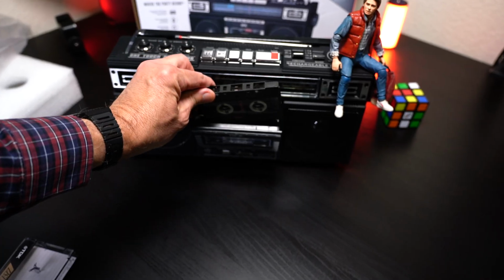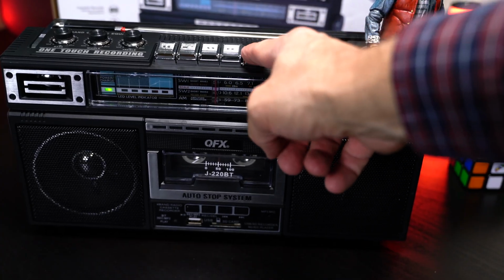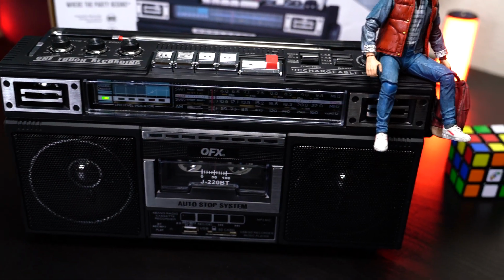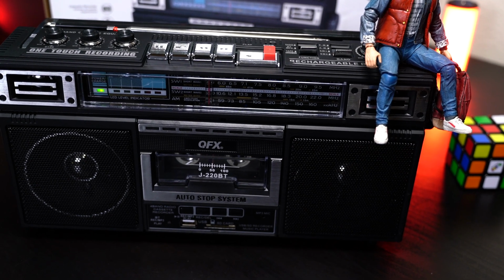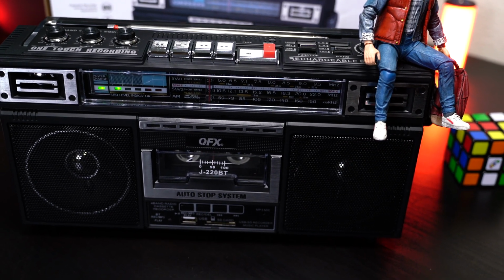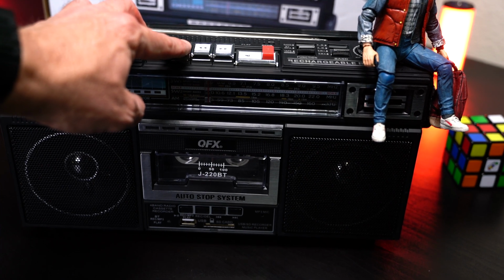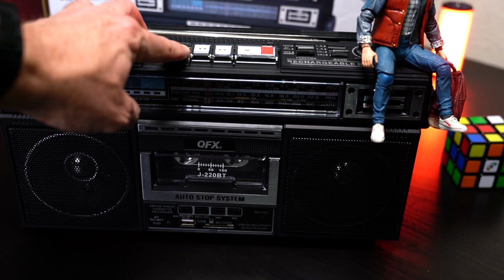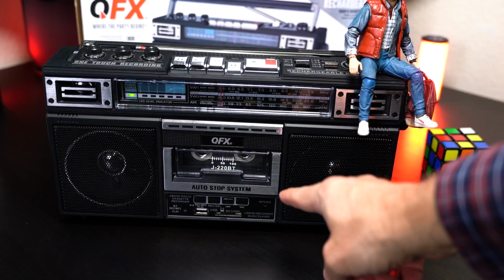So overall, what are my thoughts on the QFX J-220BT? Well, there is definitely a lot to love here, especially at the price point. It's just a bargain. And did I mention it's got a tape deck? And a cassette player is just something I had to have, especially in this day and age where I'm trying to find my past through some of these old cassette tapes and, dare I say, go back in time, just like Michael J. Fox in Back to the Future.